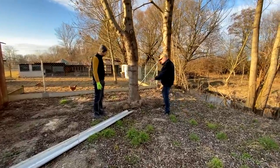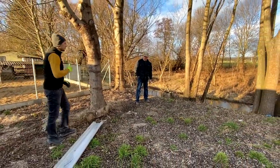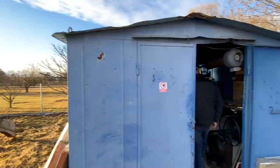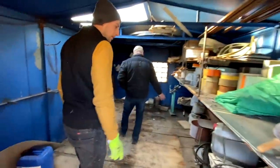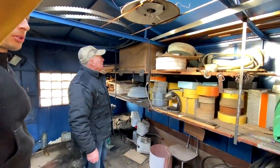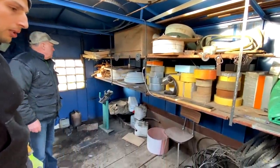We need to do a bunch of measurements here because this is where we need to start prepping the land for the foundation that will be holding our two containers that will ultimately turn into a full-on container home. So if we're lucky, as soon as tomorrow, we could start digging some holes for the foundation, if we can sort out where to move these sheds to, because they're still full of stuff.